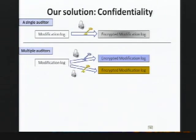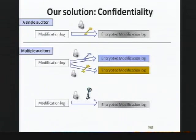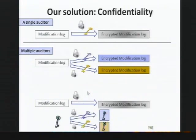But here we are wasting a lot of space. We are including a bunch of copies of the same thing. So our solution is to encrypt the modification log with a randomly generated session key, and then take the session key and encrypt copies of the session key with the keys of the trusted auditors. So now we have this encrypted modification log and these encrypted keys. So each auditor who can decrypt a key can now read the modification log.